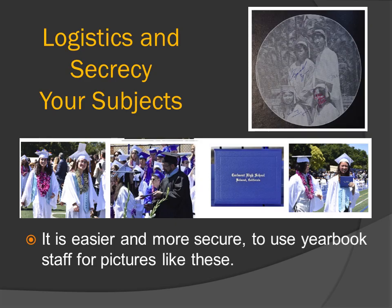Logistics and secrecy, your subjects. It is easier and more secure to use yearbook staff for these pictures. Look at all the pictures on this slide. The common theme for all these pictures is that the subjects are yearbook staff. The idea here is to not let anyone outside of yearbook know what you are up to.